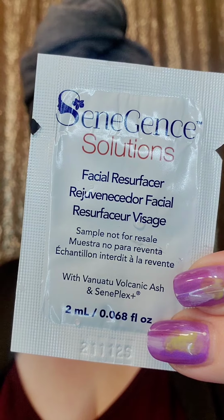Exfoliating a couple times a week is a really important step in any regular skincare routine. During this trial period, try to fit it in on day 2 and day 4 before your skincare routine. Facial resurfacer has been coined mini microdermabrasion, and for good reason. A little goes a very long way.